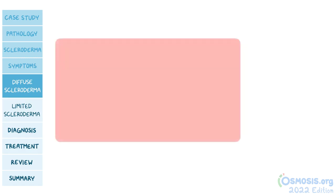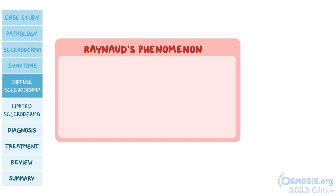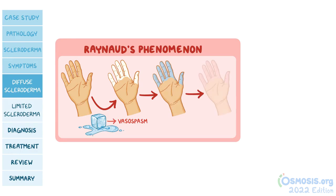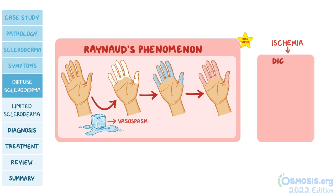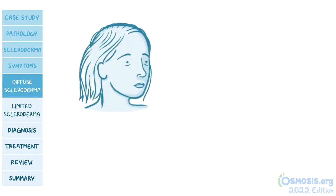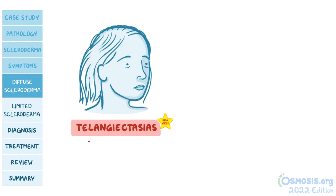Small vessel involvement can lead to Raynaud's phenomenon, where the distal parts of the fingers turn white when exposed to cold, due to vasospasm. Then the color changes to blue, and finally red as the blood vessels expand to get enough oxygen-rich blood to the fingers. In time, because vasospasm can cause ischemia, individuals might develop digital ulcerations. Scleroderma can cause telangiectasias as well, also known as spider veins, which are small, dilated blood vessels that can occur near the surface of the skin or mucous membranes.